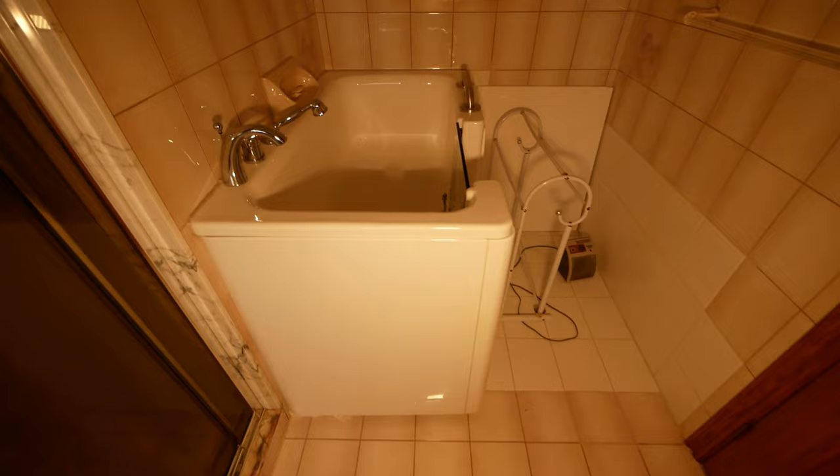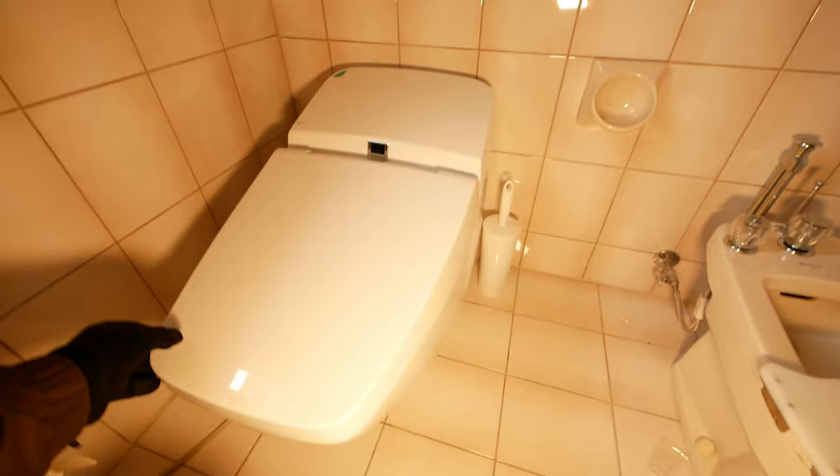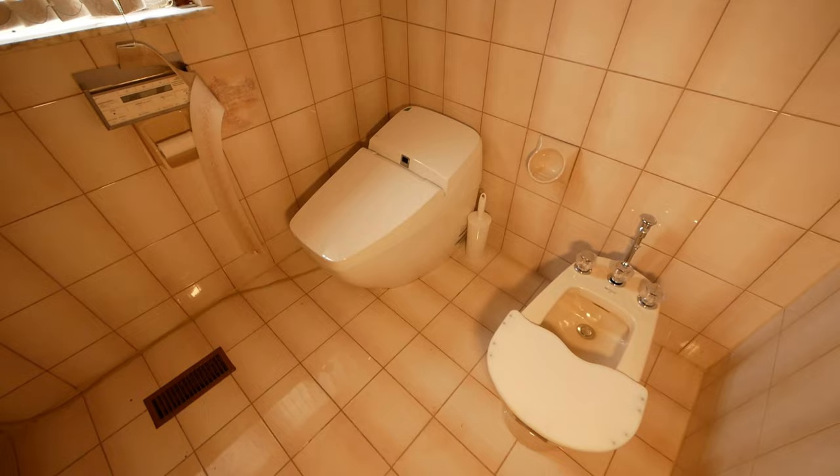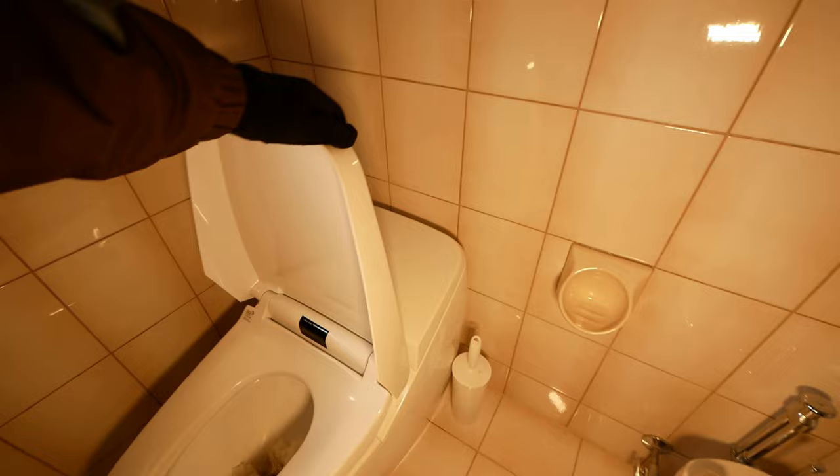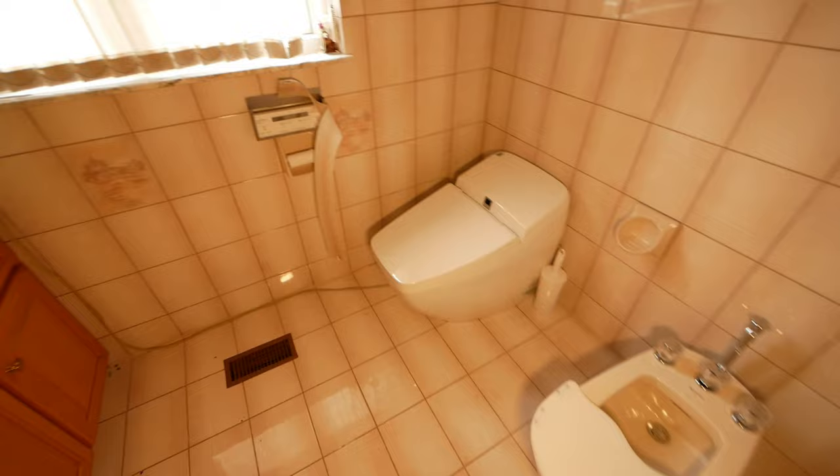What is this kind of toilet? Weird. Electric toilet? I don't know. Let me know in the comments if you've seen a toilet like this. It's plugged into the wall. So I don't know if it's like a heated toilet. I have no idea. Never seen one before.